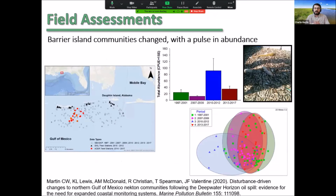And off the Barrier Islands near Dauphin Island, Alabama, we actually found that abundance spiked in the 2 to 3 years after the spill. And this was accompanied by a shift in the community structure, as shown in this MDS plot. So each one of these points is a sample, and the closer they are together, the more similar the community structure is. So you can see that the period between 2010 to 2012 really stands out here. And this was driven by increases in things like spot and croakers, those sciaenids.